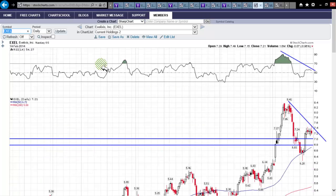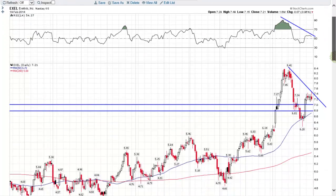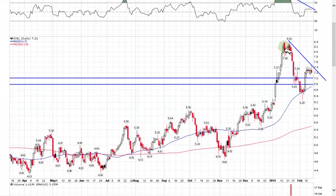Next stock up is for fellow member Chris. He wants me to take a look at EXEL and MACK, M-A-C-K. And EXEL daily chart, I can't say that I'm all that constructive on this chart because the first thing that jumps out at me is the lower high on the RSI. And I'm a big RSI guy. Secondly, the price action is confirming the RSI. You are seeing lower highs, very bearish to me, and you have a topping tail and resistance at $7.40.